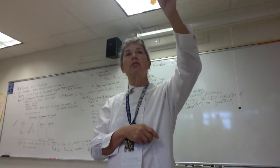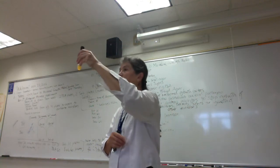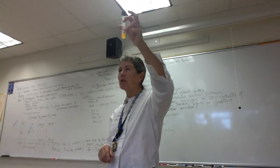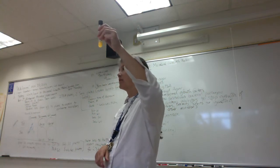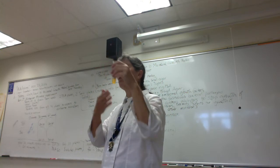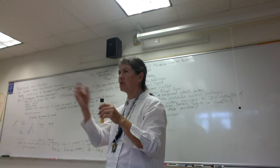Can we tell, folks, just looking at the broth culture, is this what we call a pure culture, meaning a single type of microbe? Can we tell just by looking at it? No, we can't. So that's a disadvantage of broth cultures. We can't tell if it's one microbe or it could be 10 different microbes in there. We can't tell just with our naked eye.